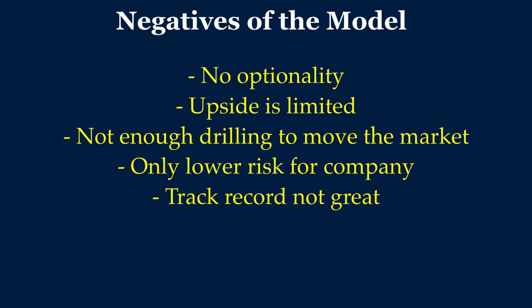And finally, the track record is really not that great. It's really not that much better than just the normal thing of looking for a company that goes all in on something. I haven't seen the evidence that it's really better. I've seen articles talking about how it's better, but those articles leave out a lot of the companies that have been doing this for years and years and haven't even come close to making a discovery or really doing anything that's going to move the share price. So we have to look at these things from the standpoint of the retail investor. No, the model is not any better for the retail investor.